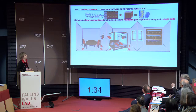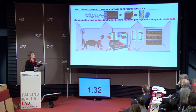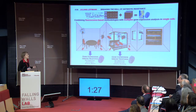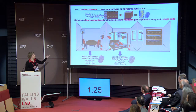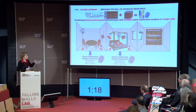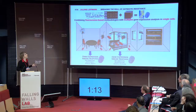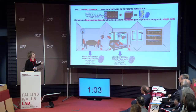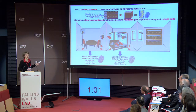And all this is recorded by the numerous surveillance systems of our immune system, which activate a highly specific immune response that reflects the bacterial localization, just like fingerprints left behind. So we have developed a methodology that precisely tracks the infectious pathway of bacteria inside cells and measures the activated host response. And therefore, we combined multiple fluorescent-based techniques with multiplex gene expression analysis in single cells, which then identifies the activated immune response fingerprints.